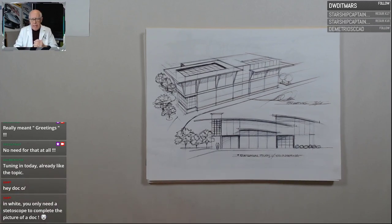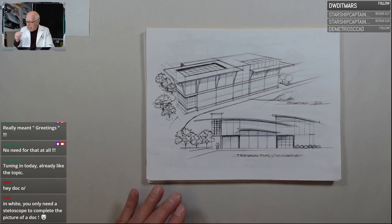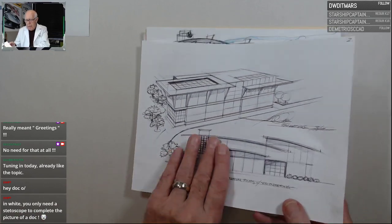But I think the key thing is, no matter what your discipline is, the ability to work with people, not so much compromise, but to lead, is really, really important. So here we go. There's this, again, little elevation sketch and a little overview. This is sketch number two.